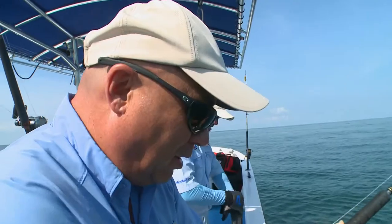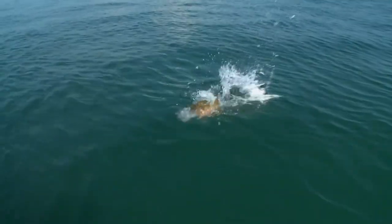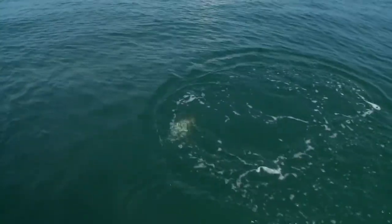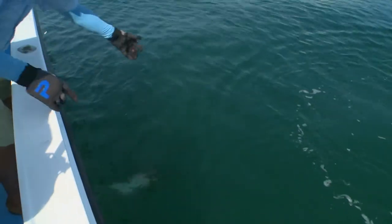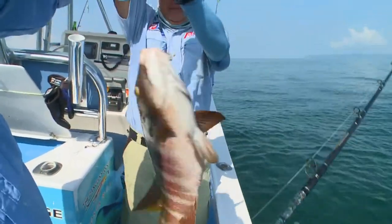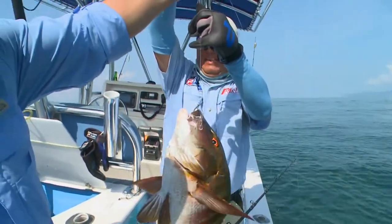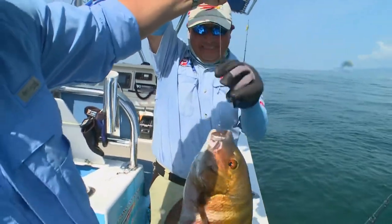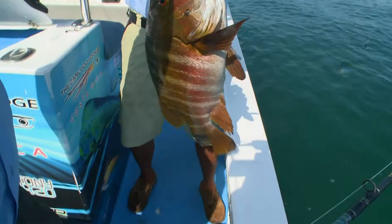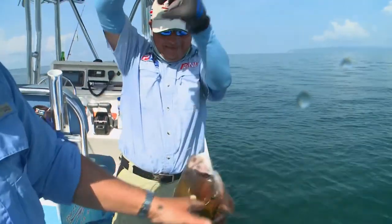Excellent. Might want to get a picture of that, too. Yeah, absolutely. That's a cool fish. Yeah, look at that. Very nice. There we go. Nice. Look at the size of that thing. Watch those gills, Bob. They're real sharp. Oh, we got to get some photos of that. That's a big one? Yeah, they don't get that big normally. No, that's a nice one.